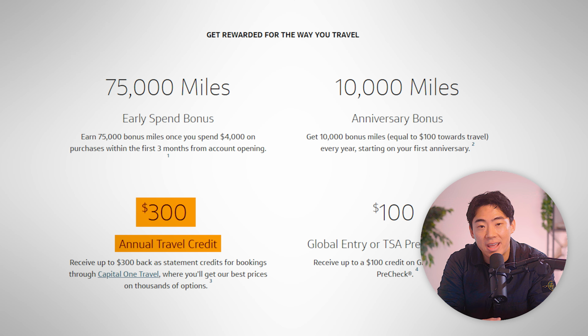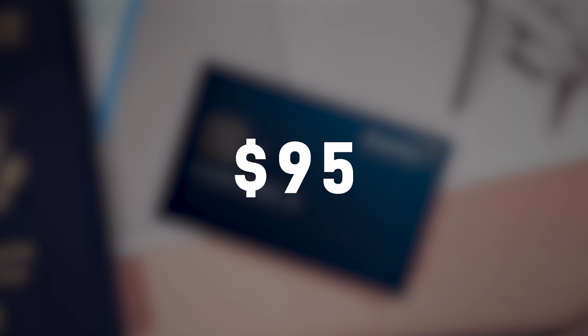Well, folks, that's right, because the Capital One Venture X has a $300 travel credit, and unlike other credit cards where you gotta jump through loops and hoops, this is actually one of the easiest credits to use. So just already, we go from a $395 annual fee down to $95.